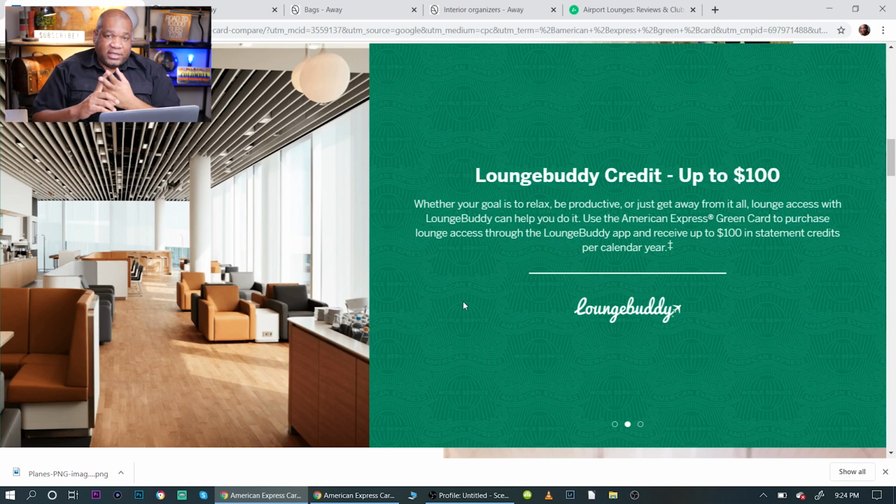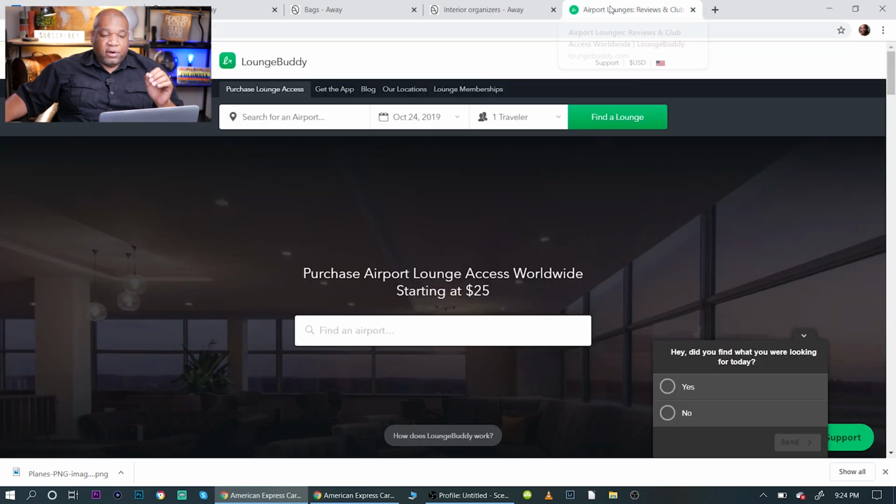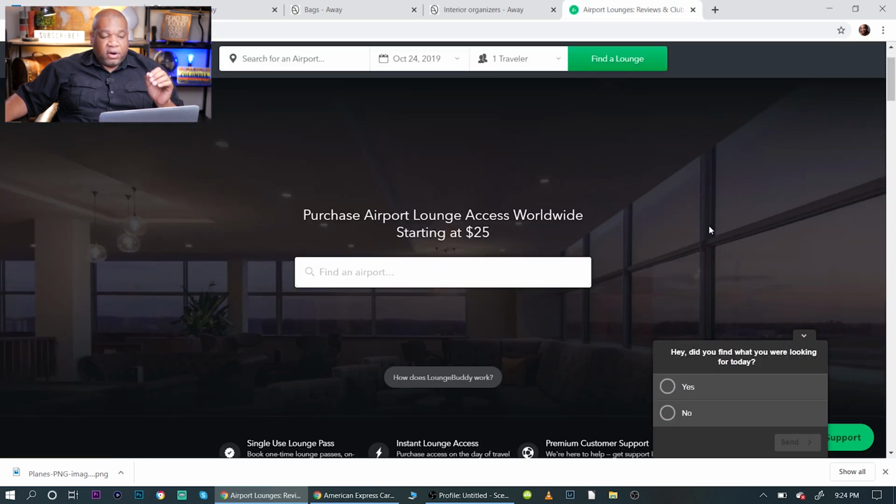In most situations, it's going to be twice because on my flight back, I'm going to probably find a lounge to use. And if I have layovers in between, I might find a lounge to use. So let's say 2 to 3 times per trip. And looking at LoungeBuddy, we'll go over to their site. They're quoting here, they're saying it's starting at $25, right?